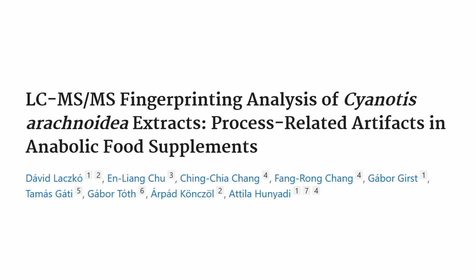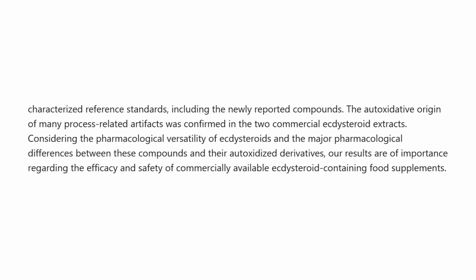And remember, don't just take my word for it. They've actually done studies on this, especially in China. They've analyzed these products, these ecdysteroids. The oxidative origin of many process-related artifacts was confirmed in the 2 commercial ecdysteroid extracts.